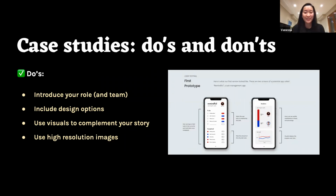Yeah, and so these are some do's and don'ts for when it comes to building out your case studies. Definitely you want to introduce your role and your team. As I mentioned before, it's always important to give credit where credit is due. You definitely don't want to end up in the situation where you put something on your website that wasn't necessarily yours, and then an interviewer or recruiter is asking about that.